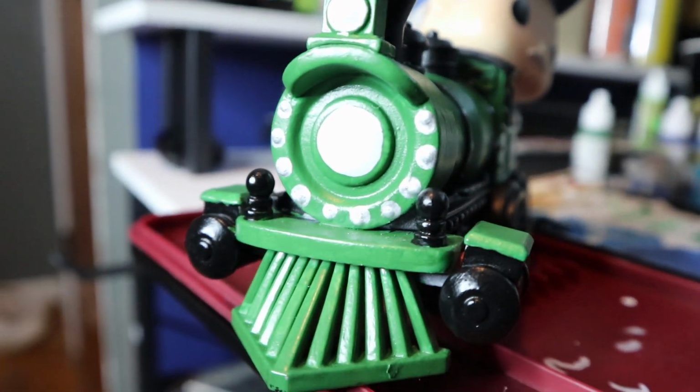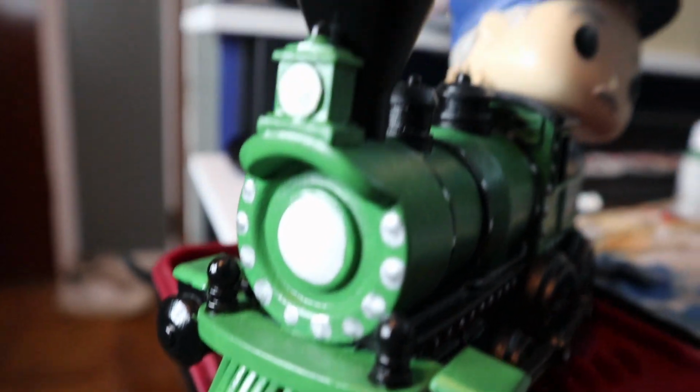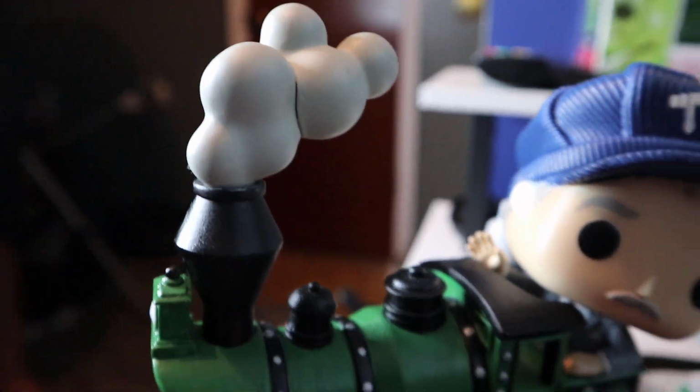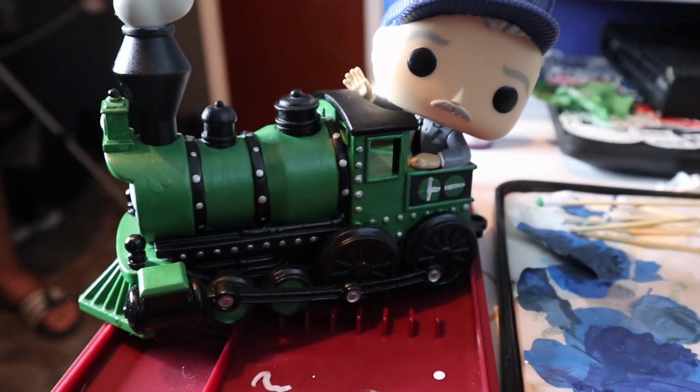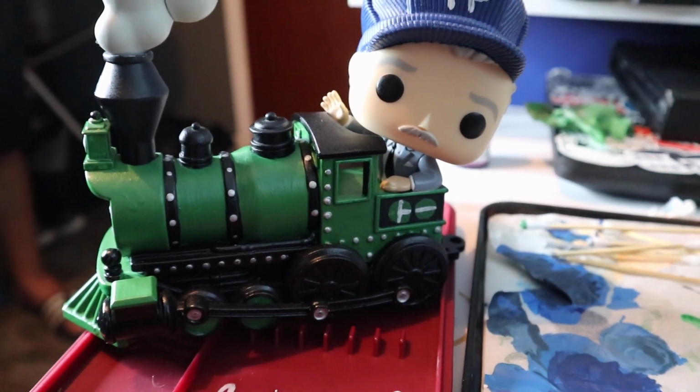If the light wants to adjust, there we go. We have more rivets. I decided to make them a little bit bigger on the front, as well as the white lights on the front there. And I took the tape off of the smoke, and it looks perfect. I have gone ahead and clear coated it as well. So basically, this thing is ready to be added to the box.